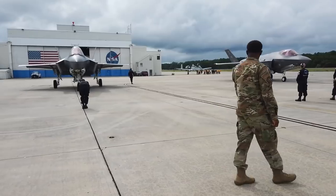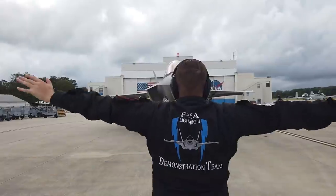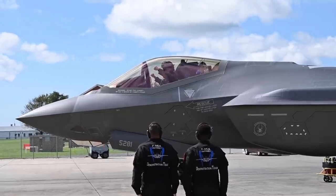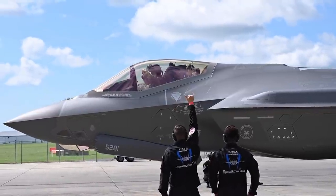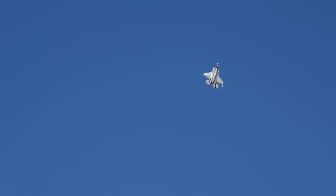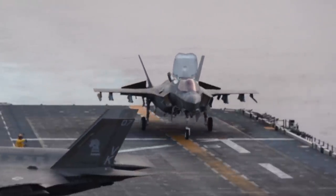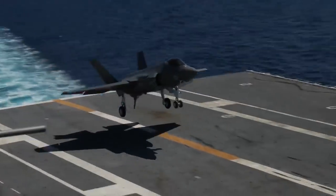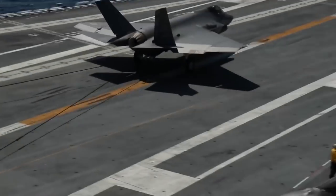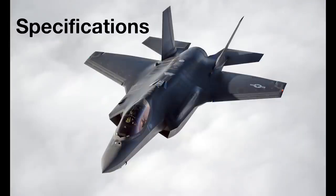The F-35 is an international fighter with partner nations that include Norway, Australia, Denmark, Canada, and the Netherlands. The F-35 is actually a family of aircraft that is produced in three main variants: the CTOL, or Conventional Takeoff and Landing F-35A, the STOVL, or Short Takeoff and Vertical Landing F-35B, and the CV CATOBAR, or Catapult Assisted Takeoff but Arrested Recovery F-35C. Let's start by taking a look at the specifications for the F-35A.